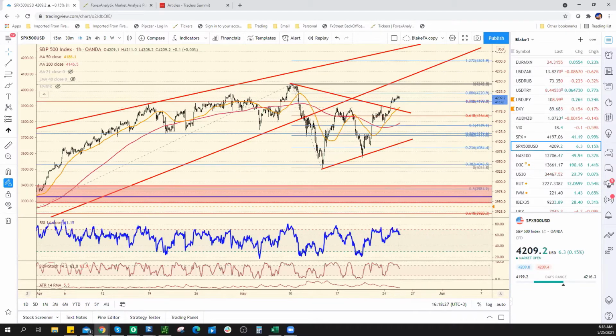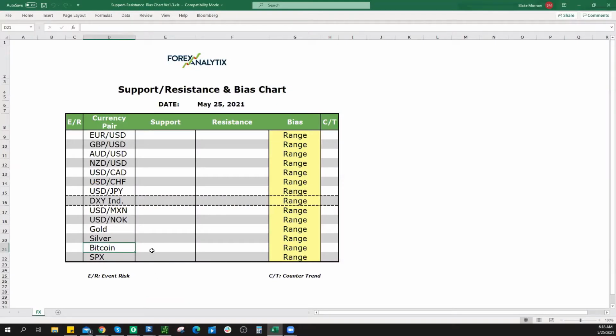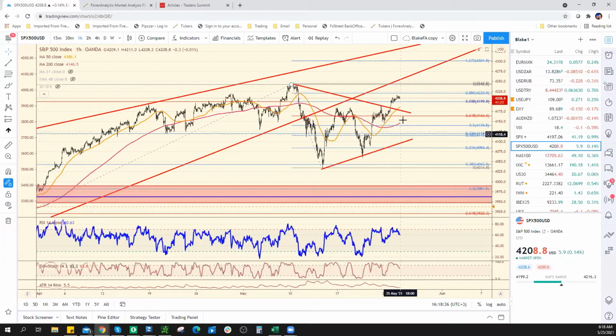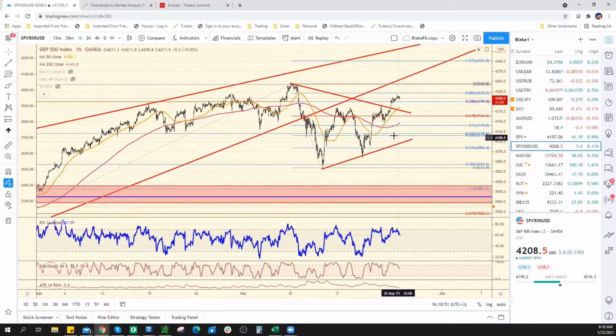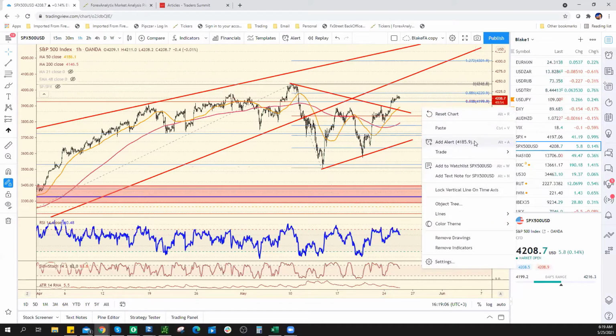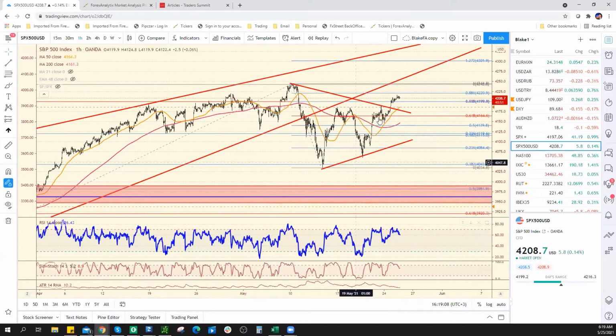So 4185, I'm going to write that down as support right now for the S&P. Resistance has to be the 4245 level. That's it. We're going to put it on bullish right now. And I think while we trade at least above this trend line here, we have to keep it bullish. I'm going to keep it in bullish, but what I would be worried about again is if we slip back below the support. So I'm going to go ahead and just put an alarm down there.